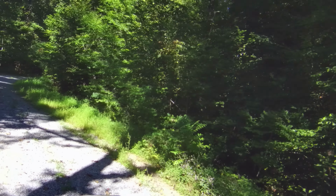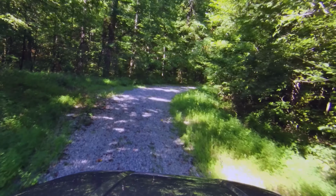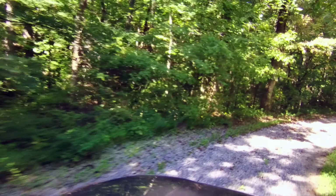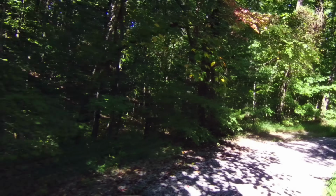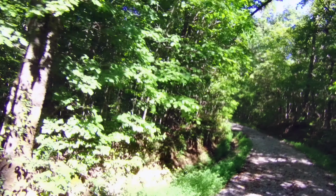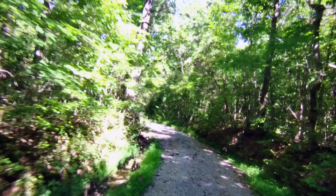Now, originally the road was actually two lanes, two full lanes, or mostly two lanes with maybe some turnouts to let traffic get past. But since it hasn't been maintained, at no point is there really much room. Here and there, there's a little turnout where maybe you could let another vehicle pass you if you're both going in opposite directions, but in general, this is going to be one lane all the way up.